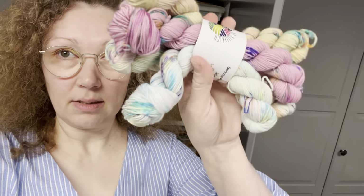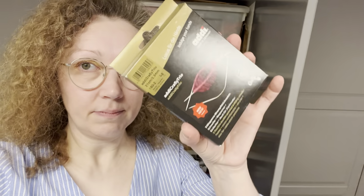I found a bag, some sock yarn. I had some DK left over and some hand-dyed minis. That's what I've got so far. But I'm gonna keep looking. Oh, yep, and I found some needles as well. Because we can't be without yarn, and especially at Christmas time, right? So let's see what we can find, get a package together, and have it shipped off.